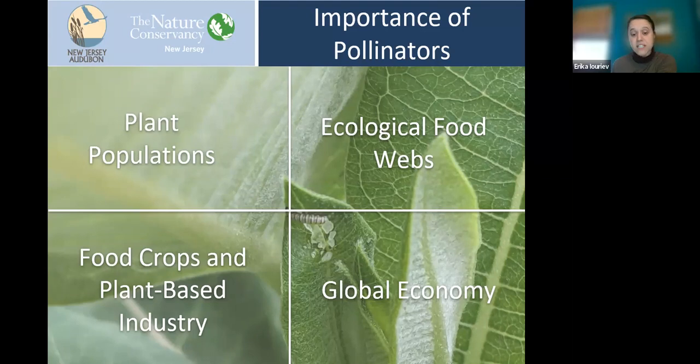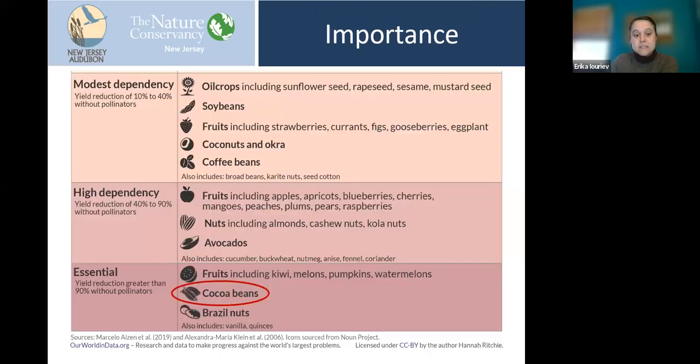And globally, pollination services are estimated to be worth $3 trillion. This graphic shows how dependent some foods are on pollinating insects. As you can see, there are lots of examples of fruits, seeds, and nuts, especially cocoa beans. If you guys know, this is very important for a lot of our mental health. In the US, more than 150 food crops depend on pollinators, and about 10% of the human diet is dependent on insect pollination.